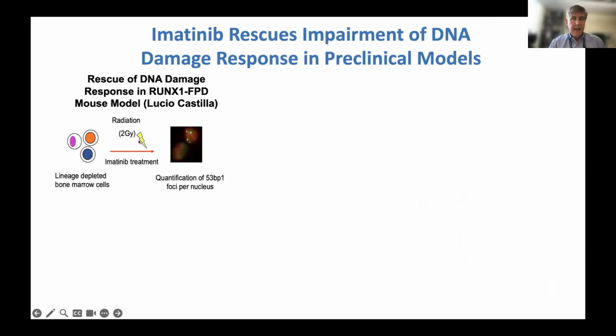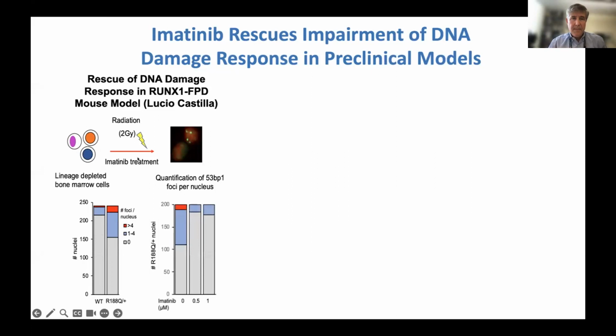So that was promising. And then Lucio Castilla, another RRP investigator, has generated a nice mouse model of RUNX1 FPD, and he's been studying in part the DNA damage response. And so what he does is he takes bone marrow cells from these mice, puts them in culture, and gives them a low dose of radiation and then scores DNA damage using this test where these green dots represent areas where there's been DNA damage, and you can quantify this. And what he found is with the RUNX1 FPD mice compared to the wild type controls is that they had an exaggerated response to the DNA damage. There were more cells with more of these foci compared to the wild type. But importantly, when he took these bone marrow cells and first treated them with imatinib and then did the radiation, he could almost completely rescue this and fix this problem.